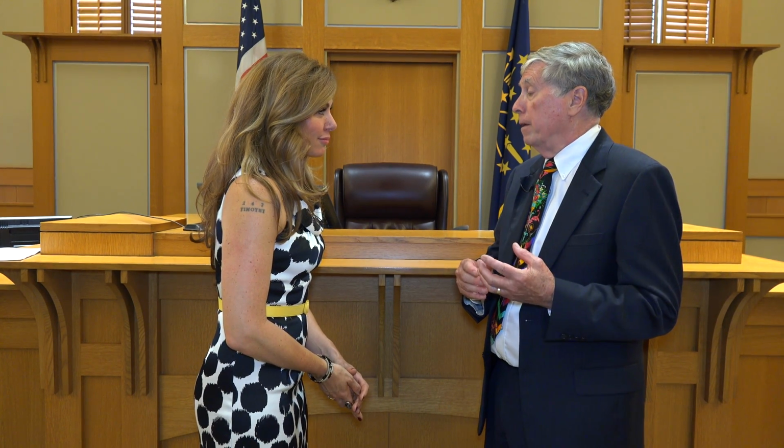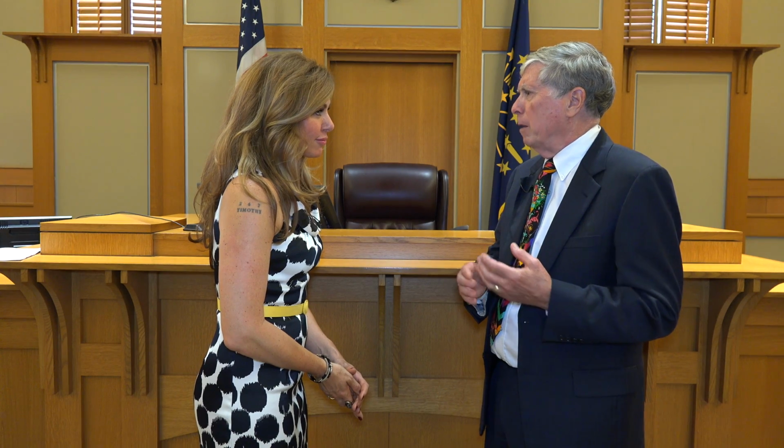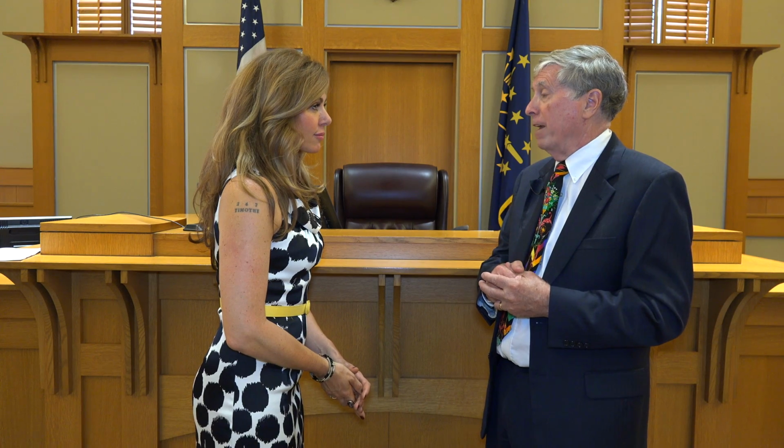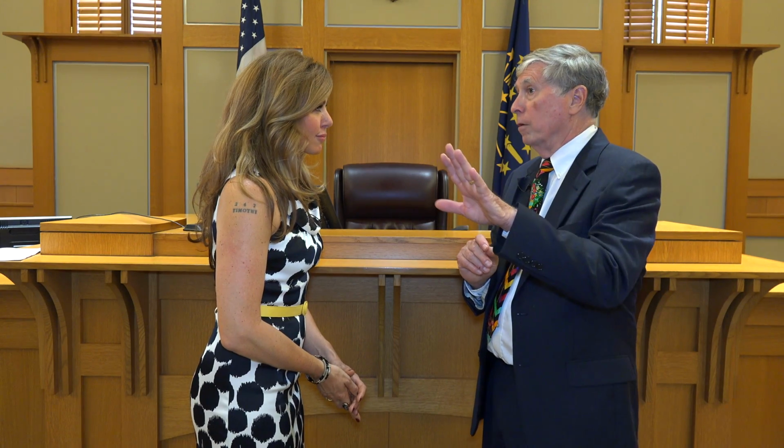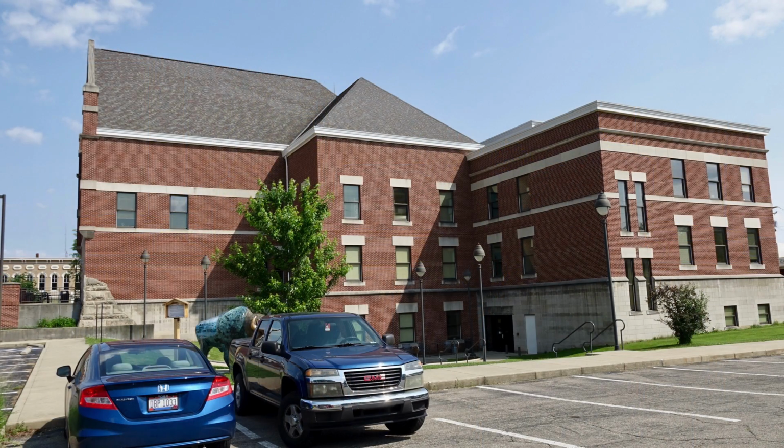Then sometime in the 50s, they added another room to the back of what is still the recorder's office, an additional vault so they could store their records there. Their records were getting out of hand. And then in the 60s, they added another section to the northwest of the courthouse where they expanded the auditor's office and also put the extension office up on the second floor.